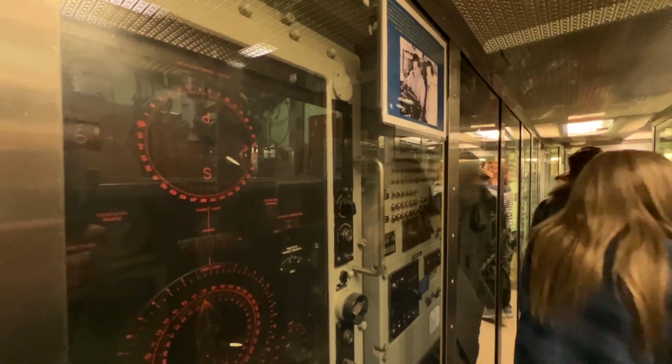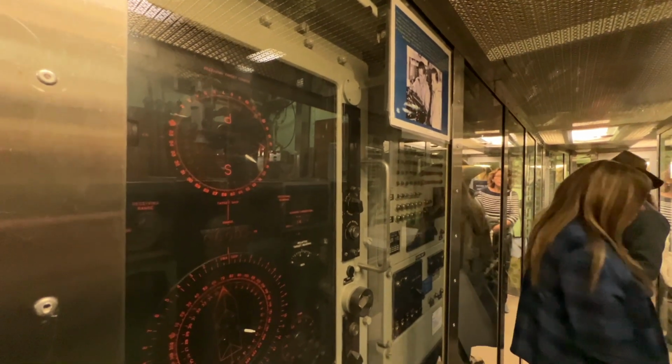These are old fire control panels, where you'd find the solution for your targets. Of course, you realize there's only 2 types of ships in the Navy, right? There's submarines and targets.